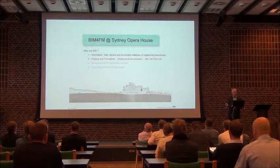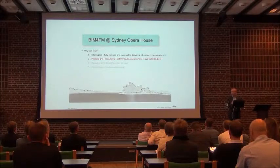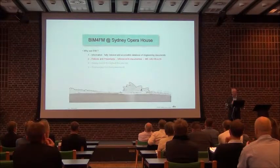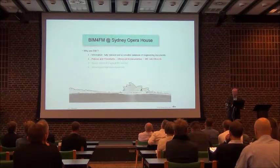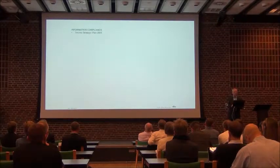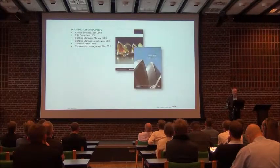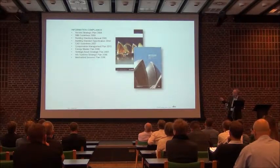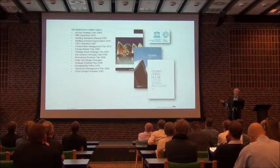The policies and procedures that we worked out, obviously to put all these things away and keep a standardisation, we had to develop some of our own rules and regulations to do the work. So we created the rules. In information compliance, there are some of these guidelines which were coming through. That document here is our conservation management plan, which has just been re-released.